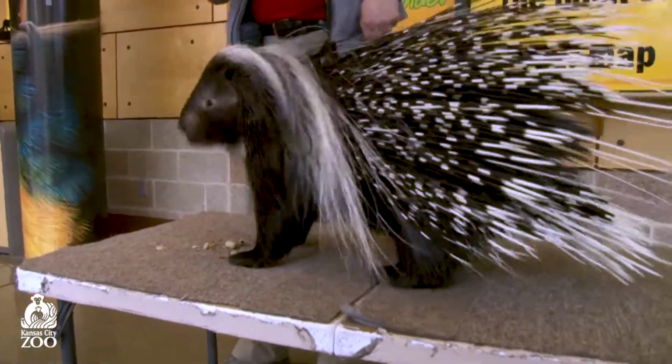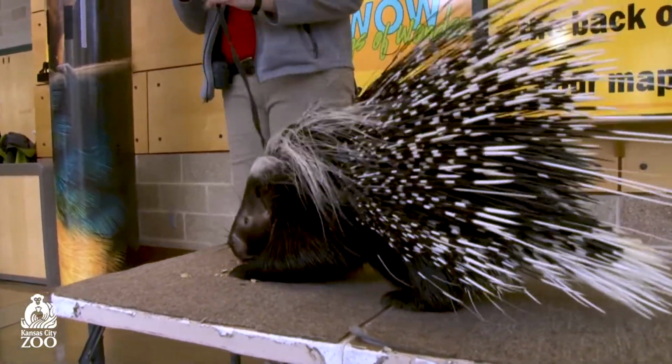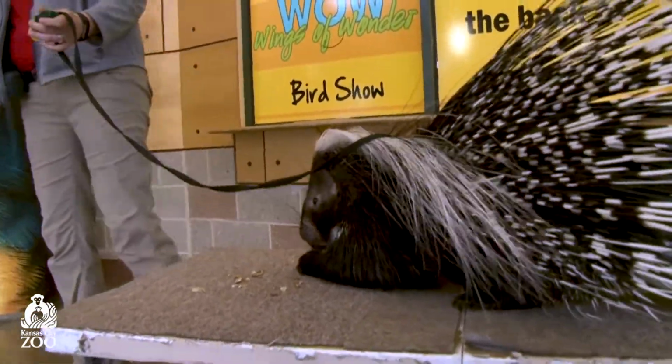Her next method of keeping herself safe is really to make a lot of noise. She wants to sound scary too. Now, right now, she's not making much more noise than just eating.